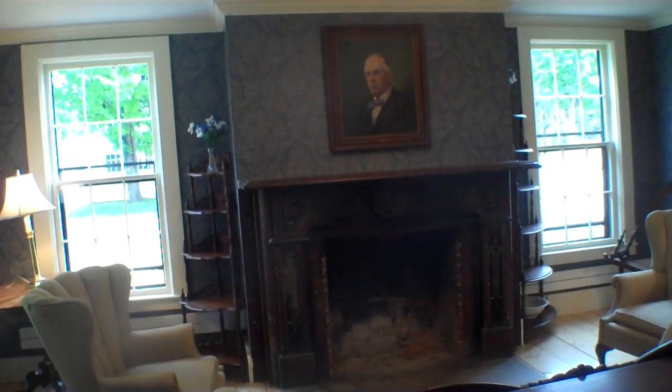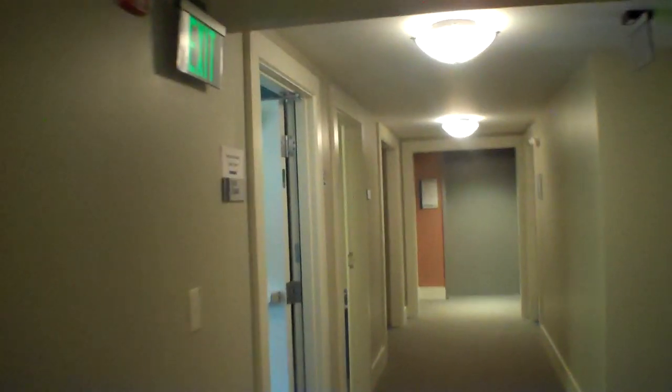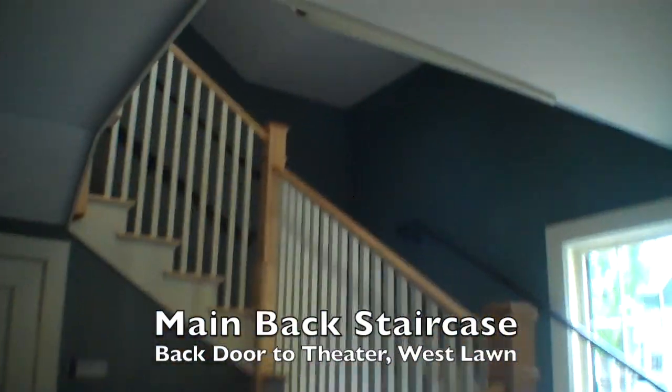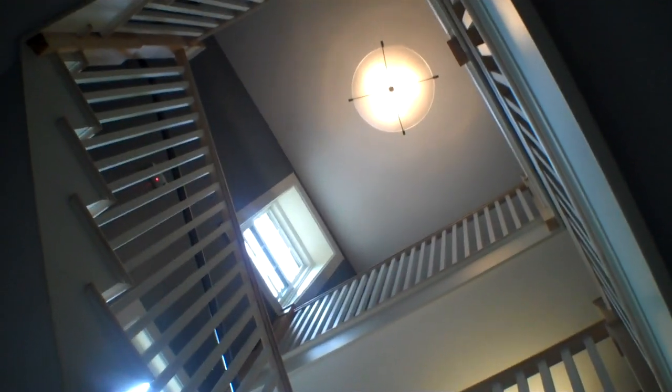These are the original pine floors, by the way, which were all refinished. So this is the blue parlor with its Victorian blue wallpaper. Okay, now I'm going to show you some very new things. So we're walking past. This goes to the lobby. There's the fireplace. You see that. Now, here's the new back door. And here is the new staircase, which goes up, up, up to the third floor.